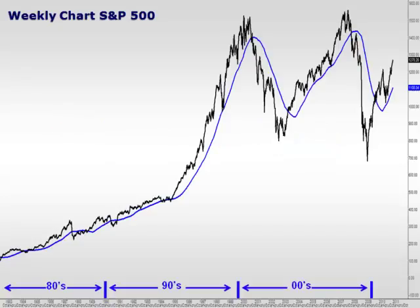As always, we start off with a weekly chart of the S&P 500 going back 3 decades, and we plot an 80-week moving average on there. It does a very good job to depict the bull and bear market cycles the market has gone through. Back in 2009, it bullishly crossed above that 80-week moving average. We were then looking for a market consolidation, which occurred in the summer of 2010, and subsequently we've seen the end of year rally.